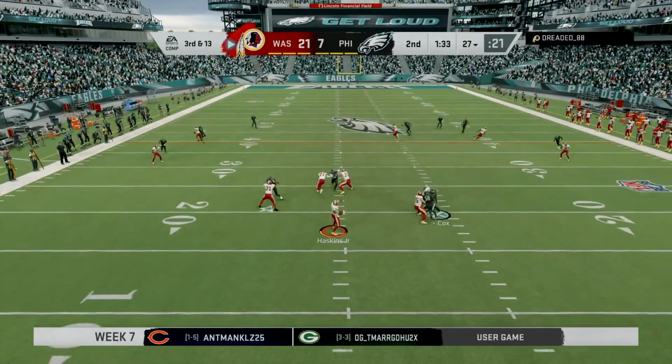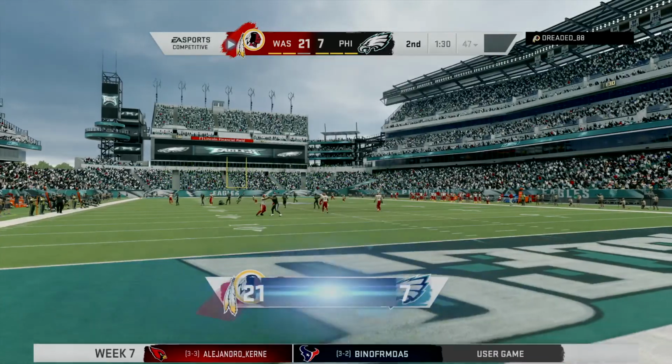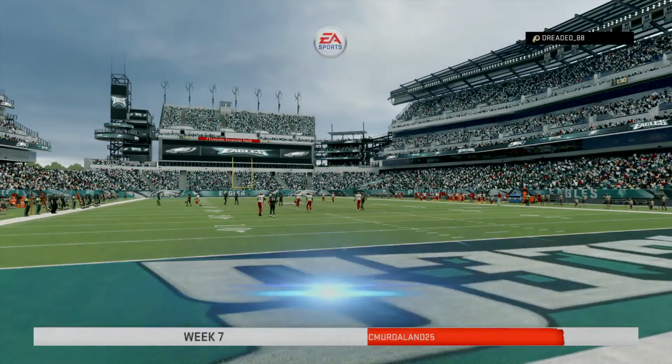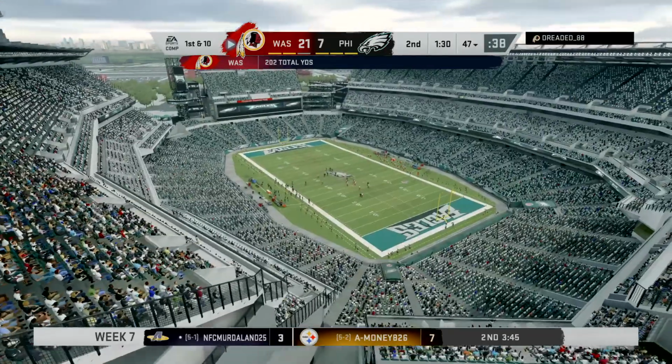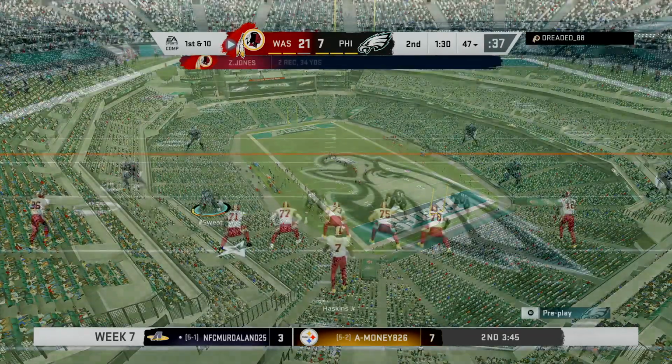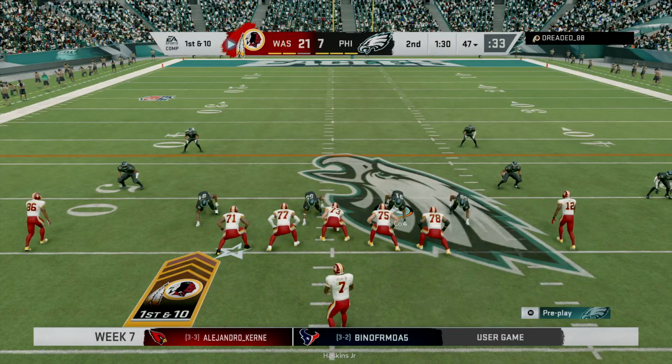Now Haskins, 3rd and long. It's caught. Jones. The Redskins now going to use the first of their 3 timeouts as they'll get a chance to talk it over after picking up the first down. Haskins now 13 of 16 throwing the football. It's 1st and 10.